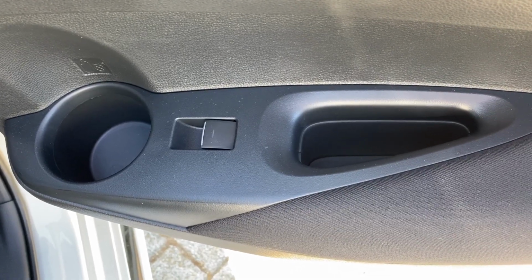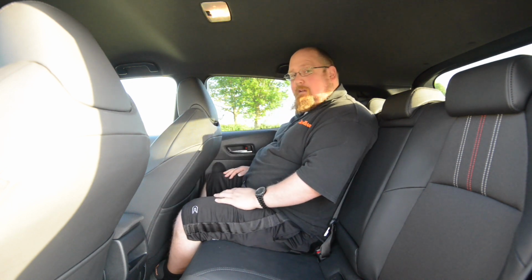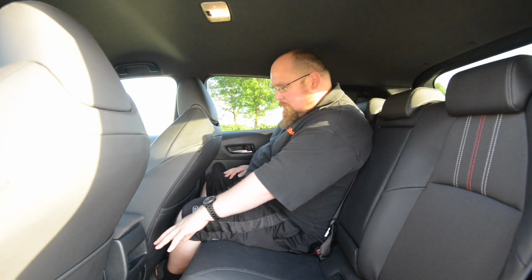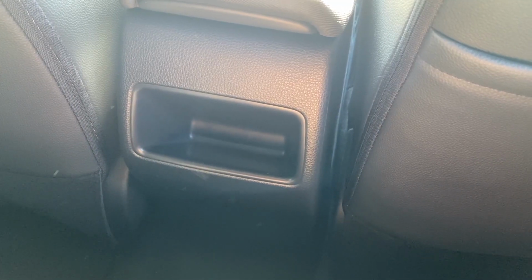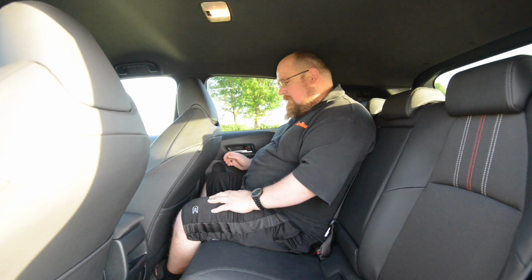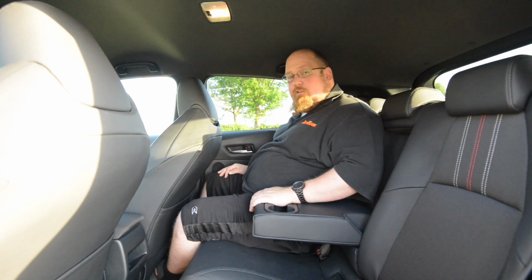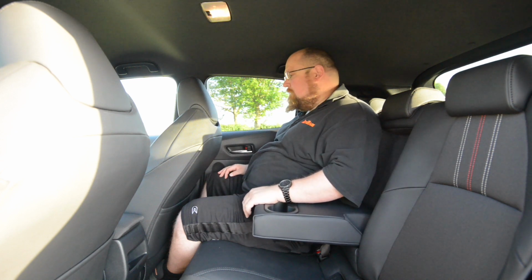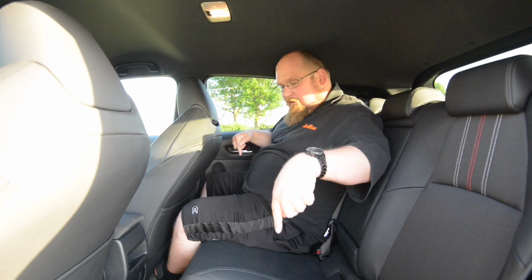Now when it comes to storage space, we've got some cup holders here in the doors, and they're good for a medium-sized bottle of drink. We've got some airplane-style pockets on the backs of the front seats. There is a little space here on the back of the armrest, but there's no USB charging ports, so if you do put your phone in there, then it's really just going to sit there. And then we have got the armrest that comes down, and we have got a couple of additional cup holders, so that is something.